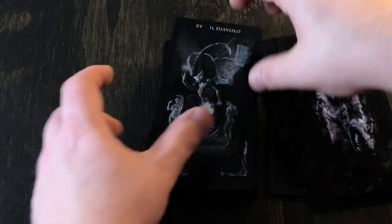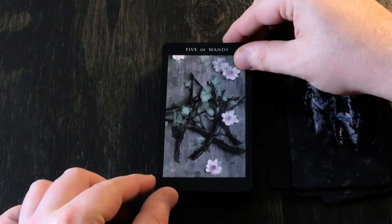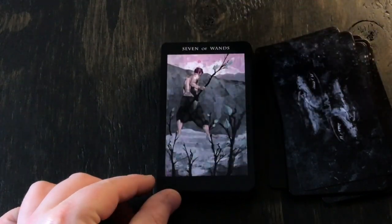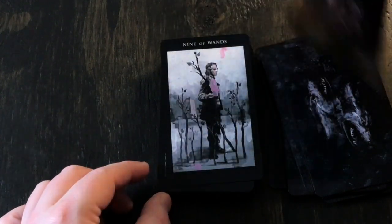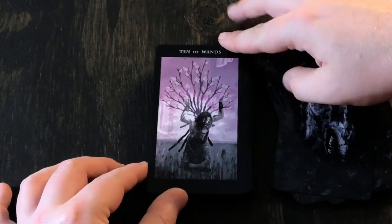So let me just show you, because this is a Waite-Smith deck. Let's look at some of the minors. I love this Five of Wands. Very Waite-Smith 6. Very Waite-Smith 7. Really interesting diversion on the 8. The diversions in this card are the ones that interest me most. So those are the Wands.